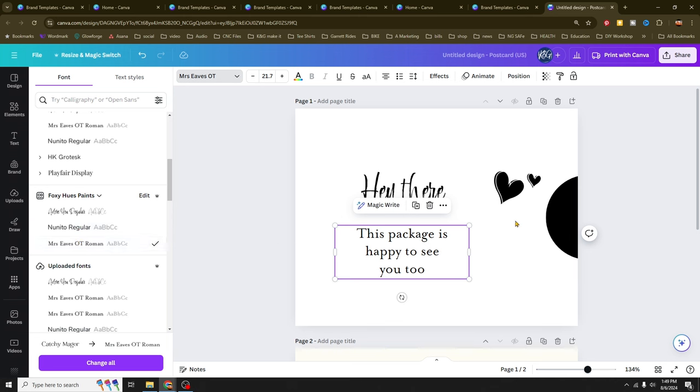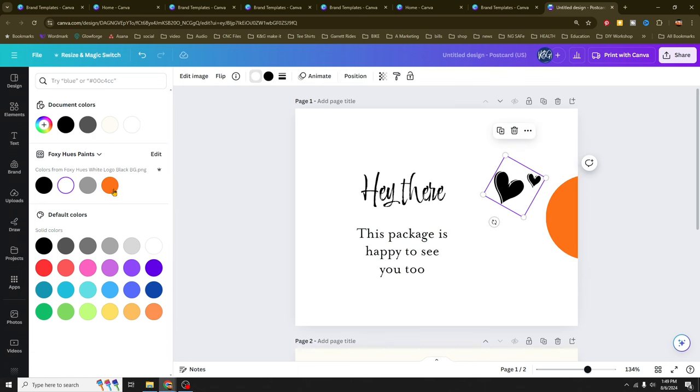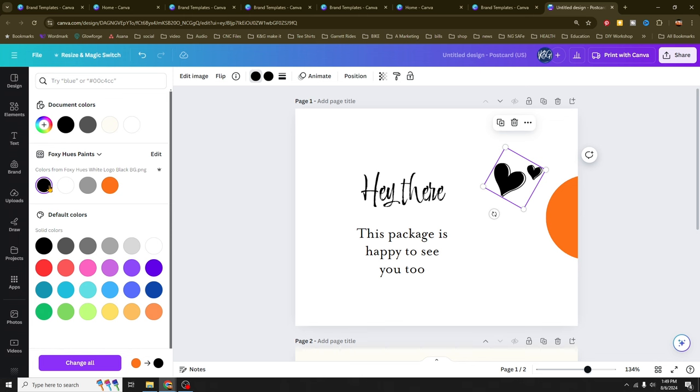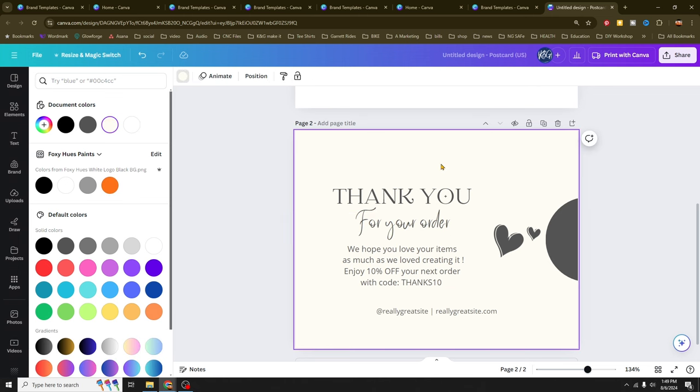And then let's use the Miss Eve's font. We can also go up here and change these colors and use our Foxy Hughes color palette. Ooh, I like that. Oh, I'm gonna change this one to the orange and leave the black. Now we can apply that same style over here to page two.